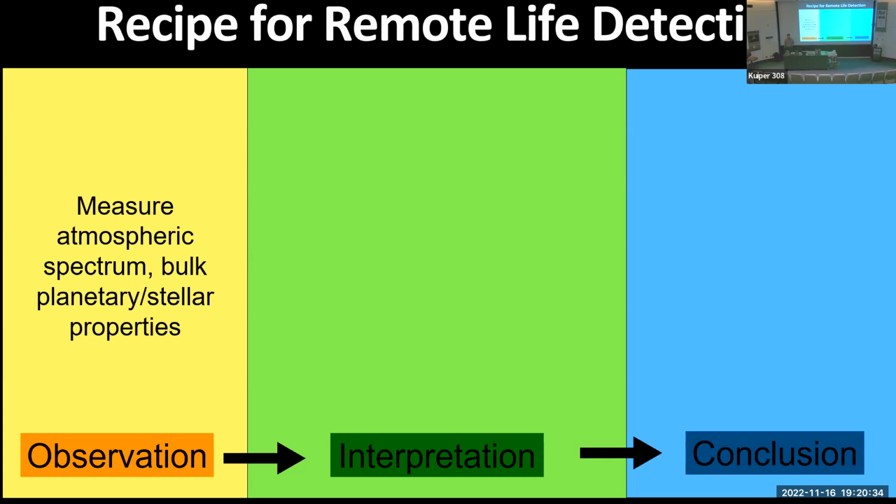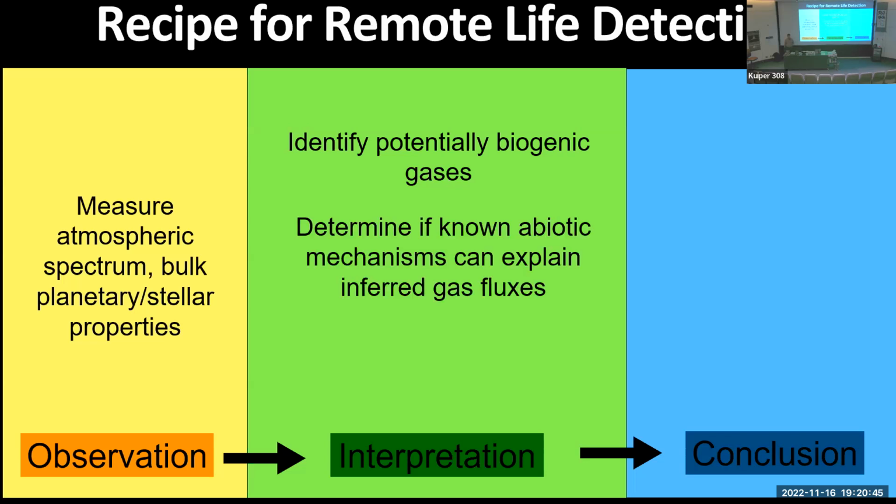And most critically, we're going to figure out what their atmospheres are made of. Then we're going to ask if there's something weird there. We're going to ask if there are any gases present that we know are made by biology. We're going to ask if known abiotic mechanisms can explain that flux. So first and foremost, we're going to play devil's advocate, and we're going to work as hard as we can to make abiological explanations explain the measurements that we have.